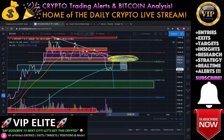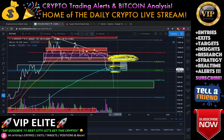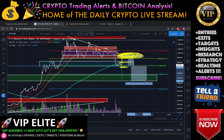So right now, I'm looking for a potential long out of this region here, a potential short potentially from this region up here, and then a short potential from below this region right here. You guys see this, right? And in all directions, I believe that the profits could be potentially immense.